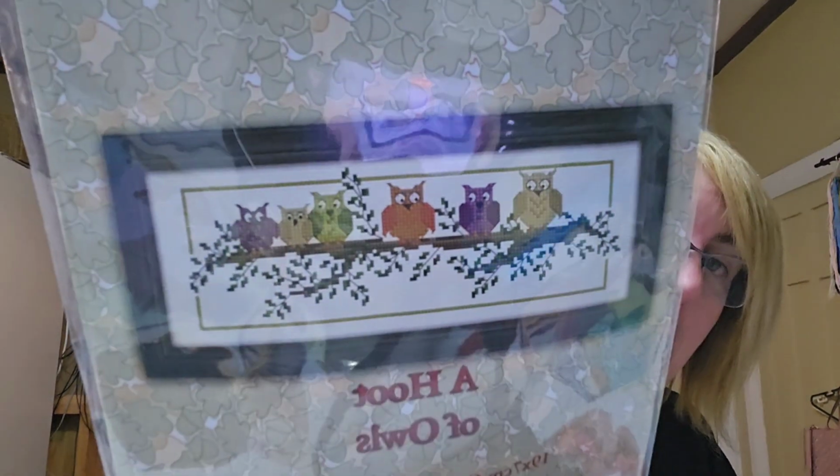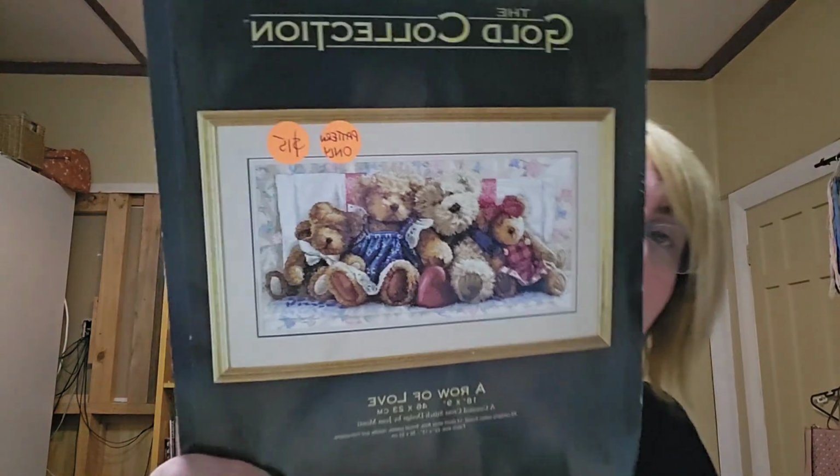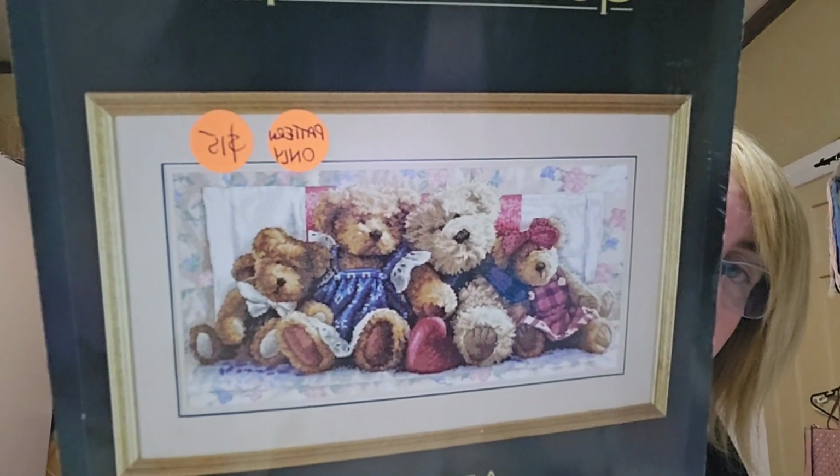Craftco A Hoot of Owls. Gold Collection Dimensions Kit, A Row of Love. It's just the pattern only. Not too sure how hard it is to kit up the floss for those, because I don't know whether it's actually Anchor or something else, but I'll work that out when I get there.